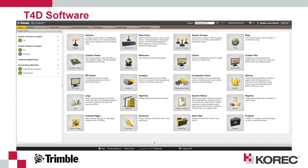As soon as we log in, we can see straight away, if you look to the left of the screen there, that we've got a load of green targets, and that means that the system is working, but also it means that all the targets, all the sensors that sit within our monitoring project are all within the various tolerances that we've asked for.